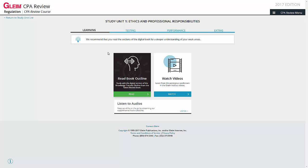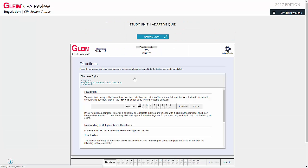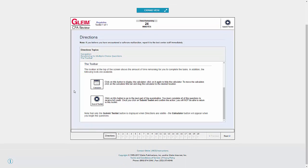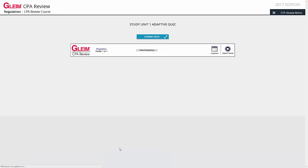Okay, so now that we understand everything that's involved in the learning process within Gleim, let's go ahead and check out testing. There are 3 different options here, so let's go ahead and take an adaptive quiz. Okay, so here's the multiple choice question setup, and as you can see, it's going to be pretty much identical to what you'll see on the real CPA exam. So we'll hop to number 1.